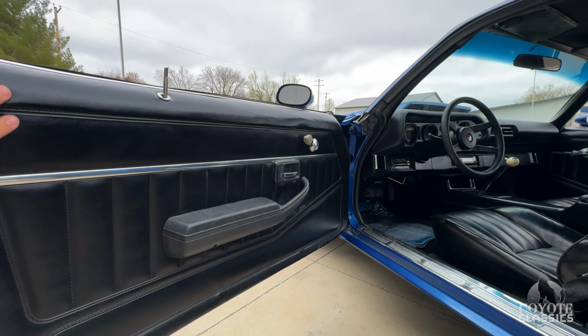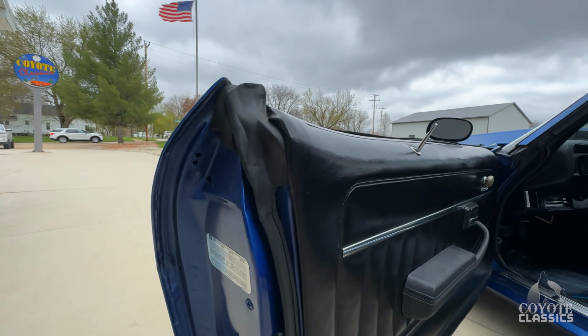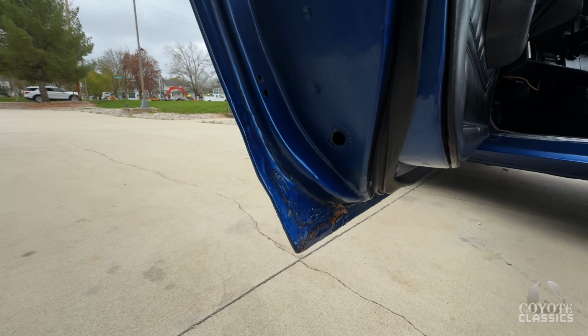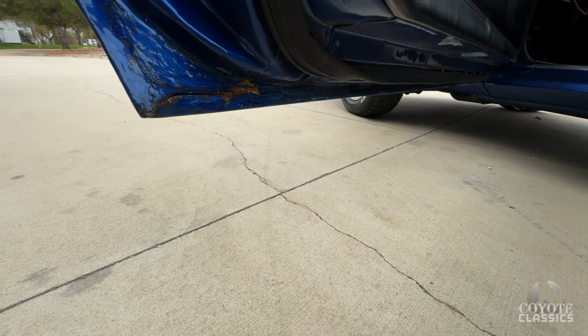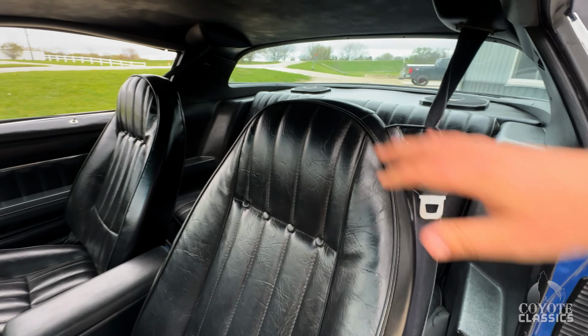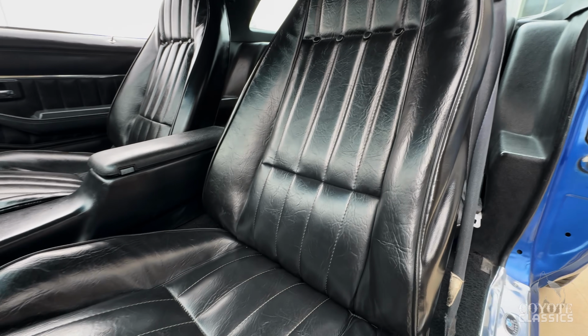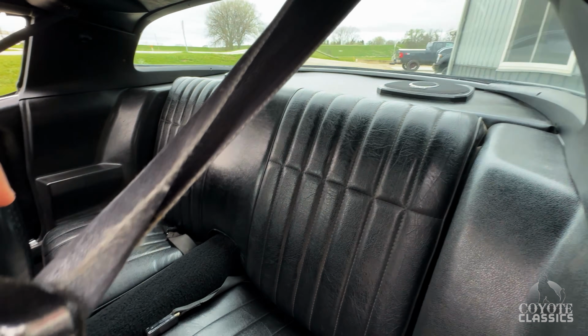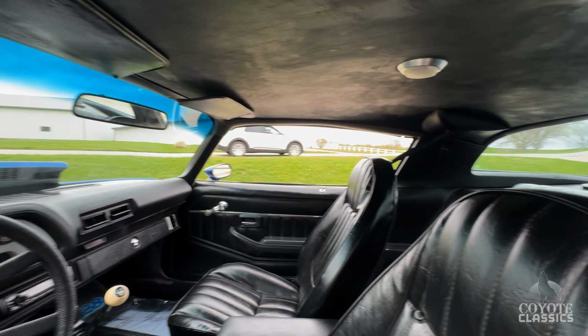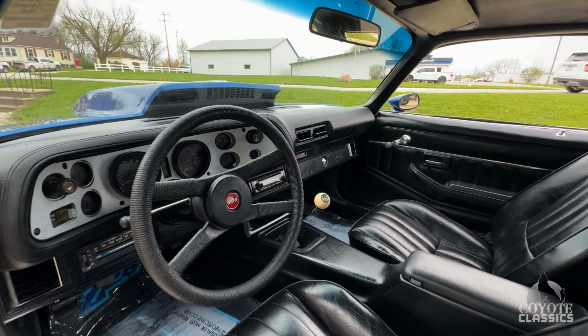Door panels on both sides are in good shape, so are the seats. Corner of the door on this side. Like I said, seats awesome, very minimal wear. Back seat's nice as well. You got a couple 6x9s back there. Yeah, those will be Sony speakers, and they're hooked up to a Bluetooth radio up front.